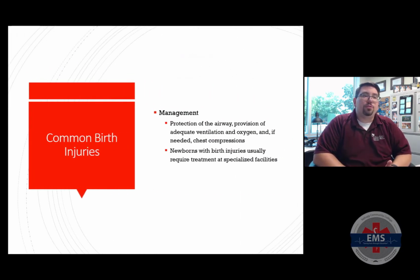Management for common birth injuries primarily has to do with, again, protecting the airway, making sure we have provision of adequate ventilation and oxygenation, and when needed, performing chest compressions as part of your resuscitation pyramid. We also know that newborns with birth injuries usually require treatment at specialized facilities, so make sure you're transporting to an appropriate NICU or MICU.